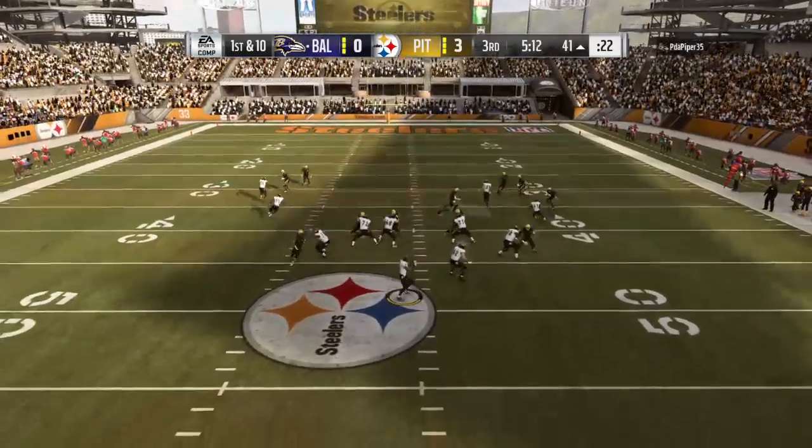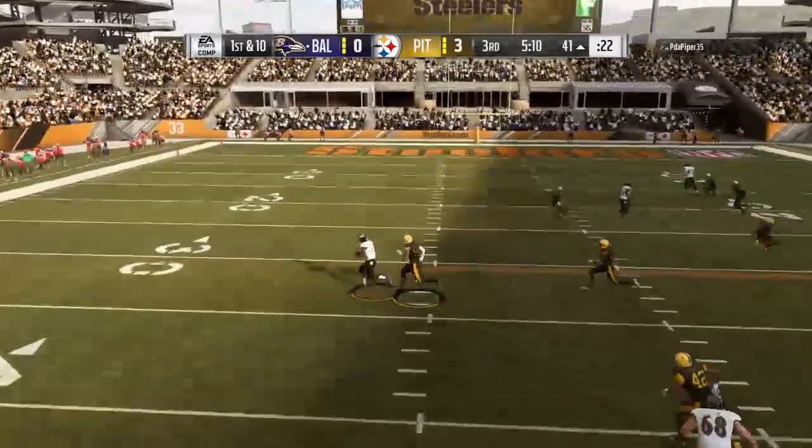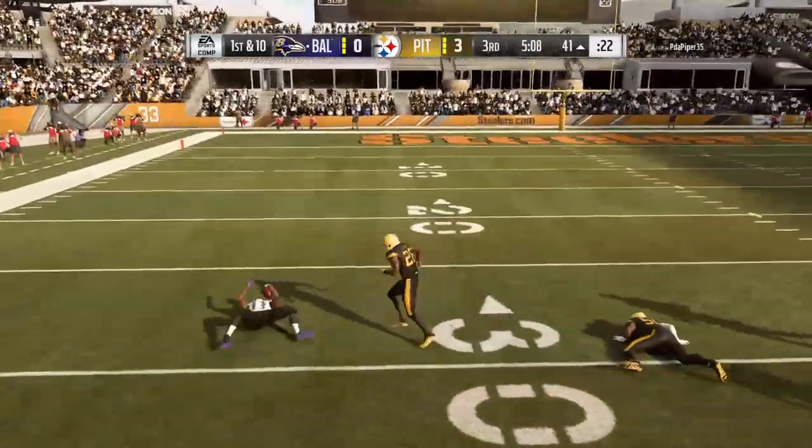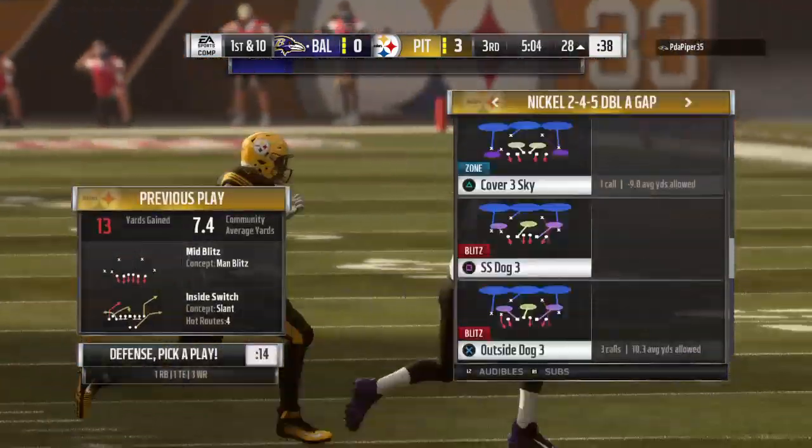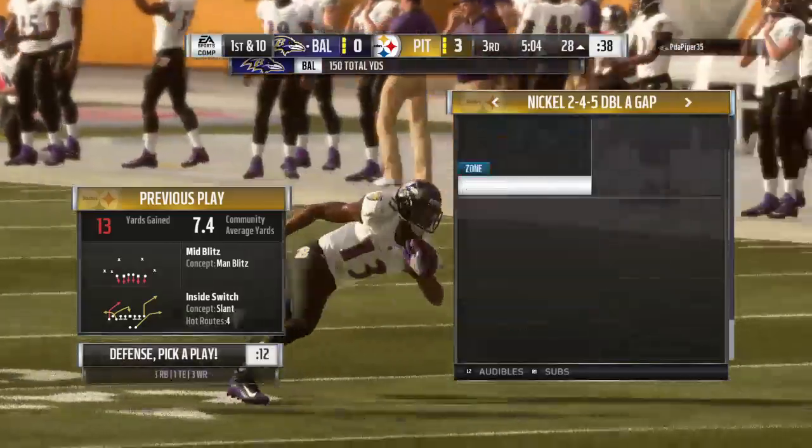Throwing now, Jackson on 1st down. Over the middle here to Brown. And he's taken down inside the 30. Another nice gain, 13 yards that time, and another 1st down.